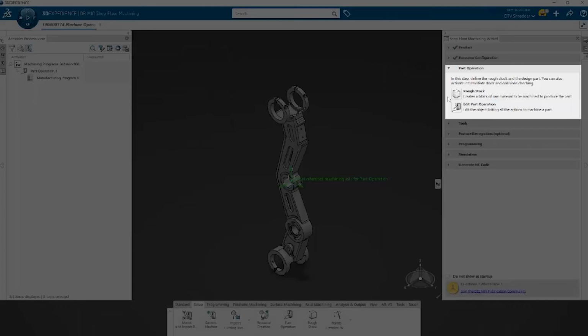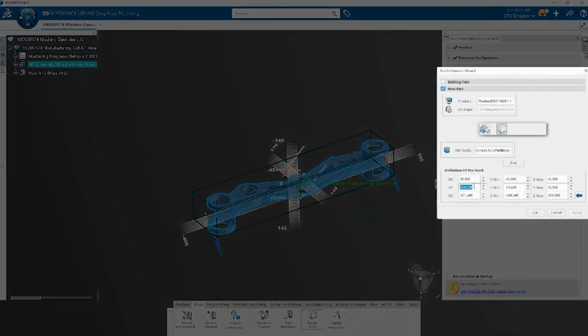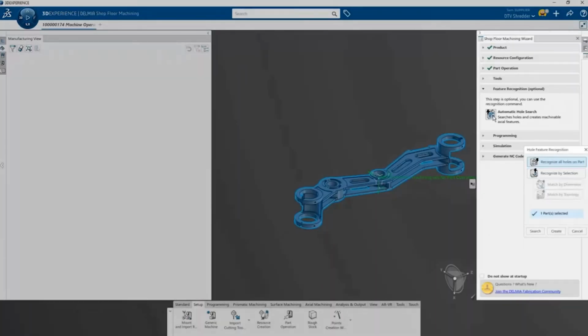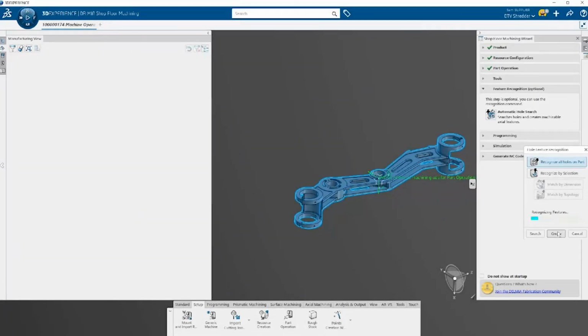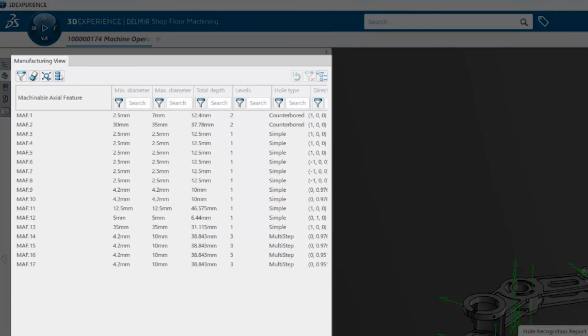The wizard helps him to determine the appropriate stock size, but you can edit the stock size based on the standard material size available in your company. Then input the XYZ stock size based on your requirements. Sam leverages what we call hole feature recognition, which captures the diameter and depths of all holes on the part. This will eliminate the need to interrogate the model to determine the correct tools to use later.